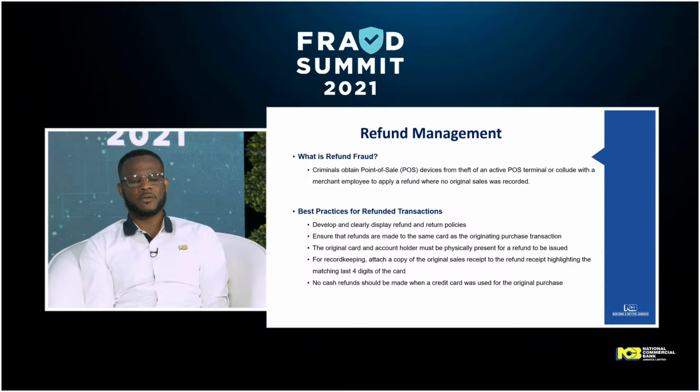However, we at NCB, just recently, over the last year or so, launched a new process which we refer to as verified refund. There must be an original sale in order for a refund to be conducted on NCB terminals. However, notwithstanding that, I will still pass on some best practices for you to keep in mind, even though we do have that process in place.